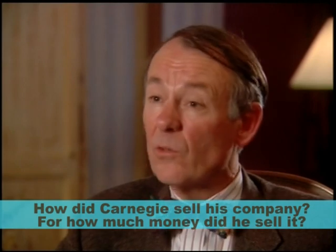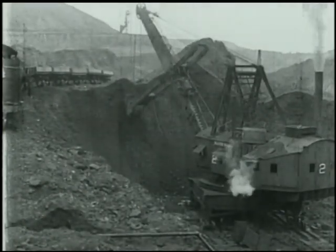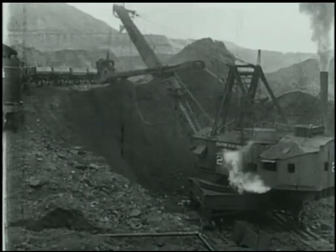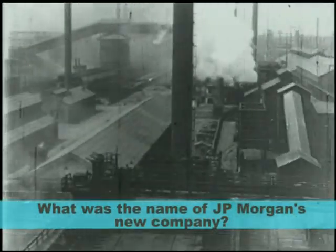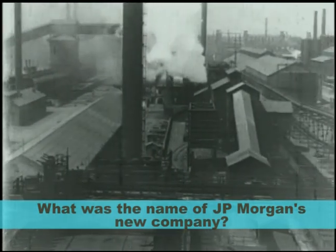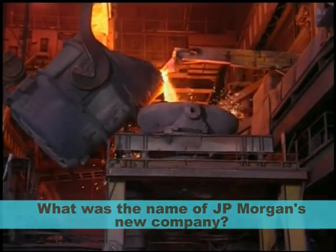The story goes that after the deal was consummated, Carnegie said to Morgan, "I should have charged you $100 million more." And Morgan replied, "Andy, I would have paid it." By merging Carnegie's empire with 11 other companies, Morgan had created the largest company in U.S. history. He named it U.S. Steel.